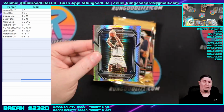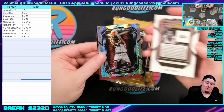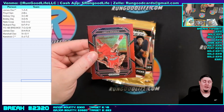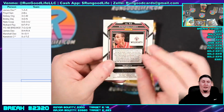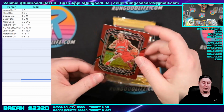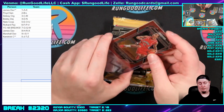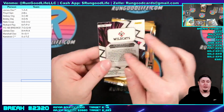Clyde Drexler on the silver. Allen Iverson on the hyper. Let me show you the numbers on those as we go. Going to the one spot on the Drexler. Allen Iverson hyper went to the seven. Really nice Steph Curry Davidson team color right there. Curry, 173 of 299 going to the three spot. Curry college stuff should be worth more. Doesn't get the love it deserves. Curry on the fearless for the seven.